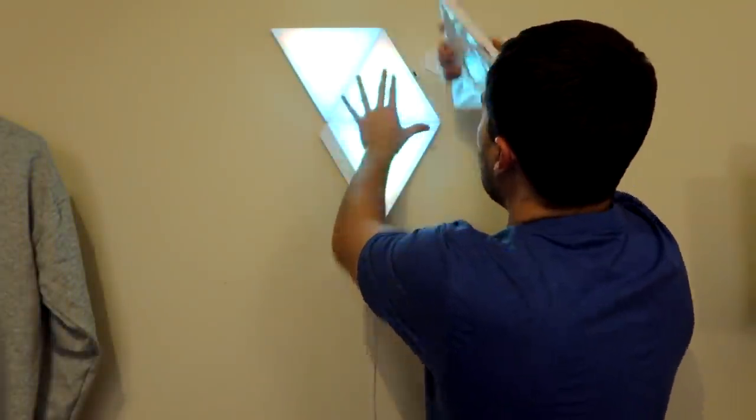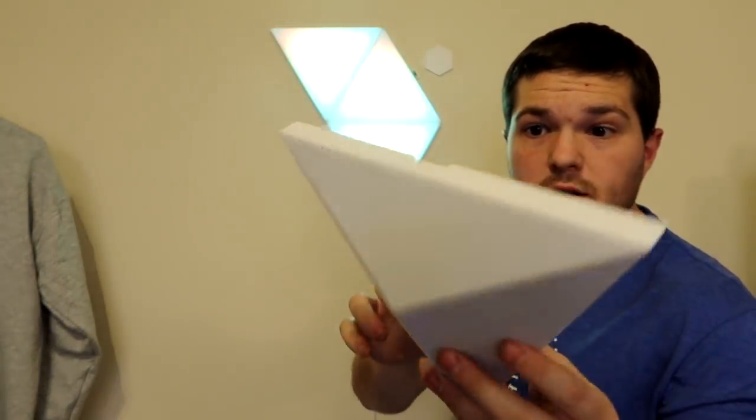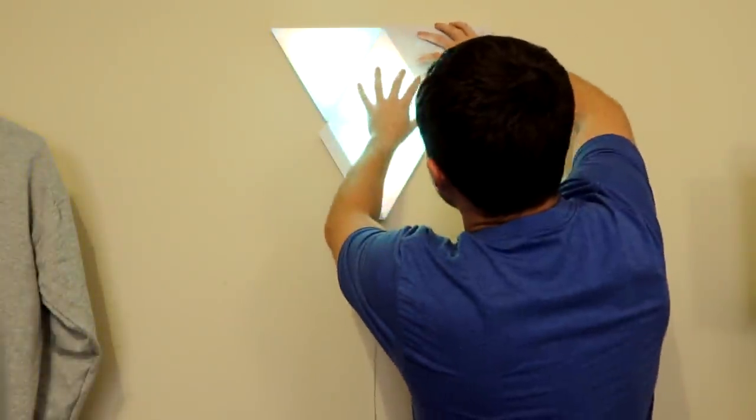So I can pop this one off right here. There's just a little mounting thing that goes on the wall. This is the prism itself right here. So they're kind of like universal, they're like Lego kits. You can buy more of them, and you basically just stick it together like so. Just pops into place. They're pretty dope.